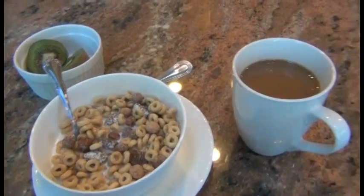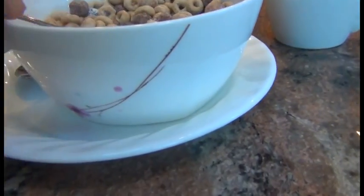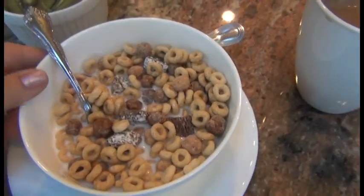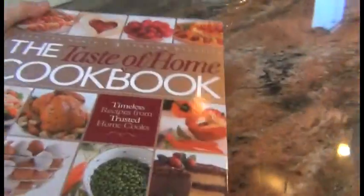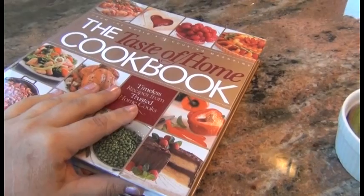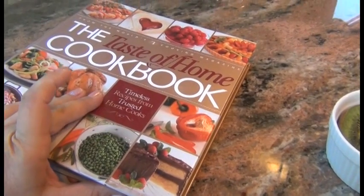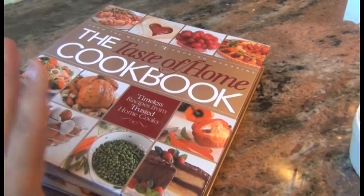So for breakfast today, I'm having a cup of coffee, a bowl of cereal, and I'm using my new Korean little dishes, and they are absolutely perfect. Having a kiwi, and then since I have access to books now, I'm gonna look into my Taste of Home cookbook while I'm having breakfast, because I have some bok choy in the fridge, and before it turns bad, I want to do a stir fry or something.